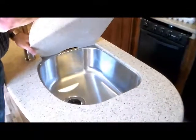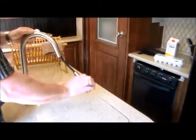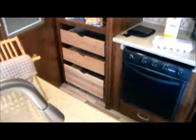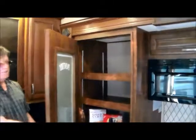12 cubic foot refrigerator standard on all the Solitudes that I sell. We also have a 70/30 deep sink, as well as a residential sprayer type faucet. And standard on all Solitudes is a large pantry with adjustable shelves as well as drawers, a large oven, a 30-inch microwave. Most of the models have pendant lights over the vanity, over the island, and they all have islands with the exception of the Model 368.